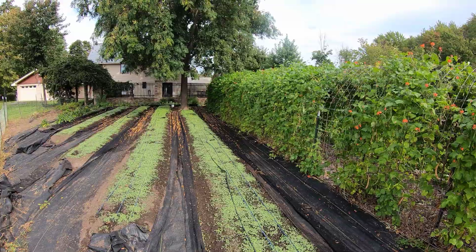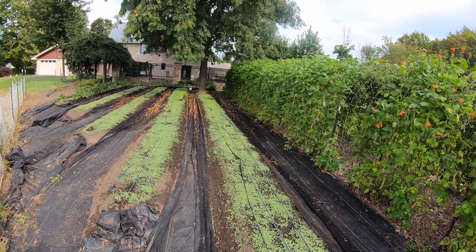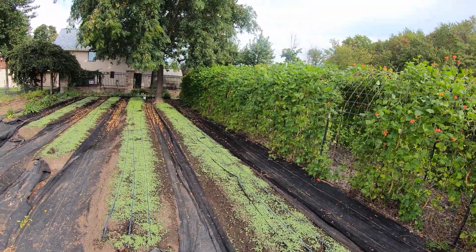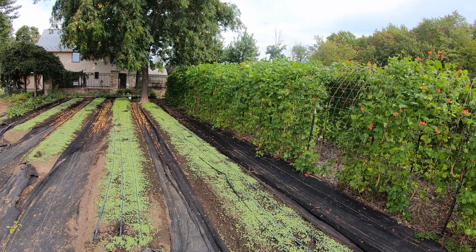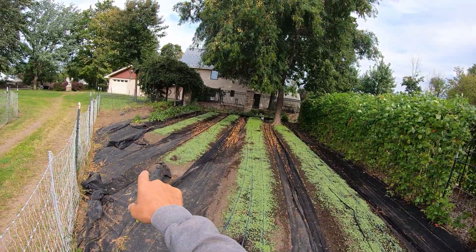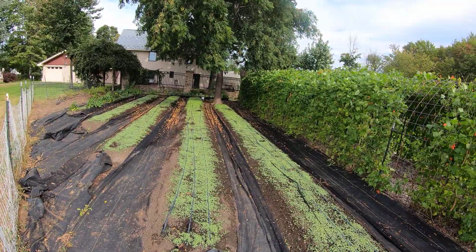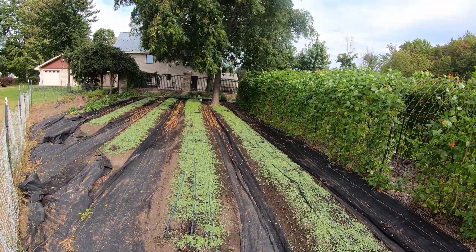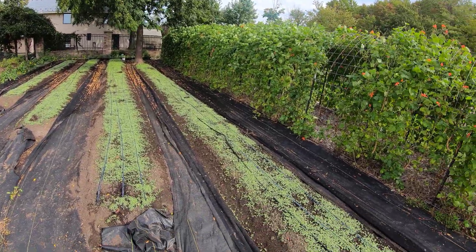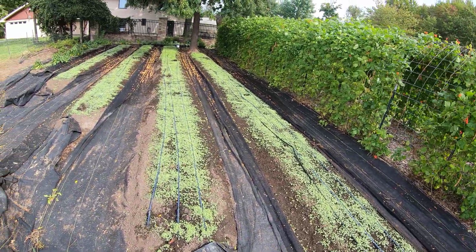This last week I came out, pulled back the weed mats, saved all the staples, pulled back the drip tape, and ran the tiller down over the top of the surface. Any plants that were still here, such as the kidney beans, I cut right off at ground level and left them in the ground, and ran the tiller after removing the drip tapes, and then seeded. And this is another example of the mustard seed mix that we've got here.